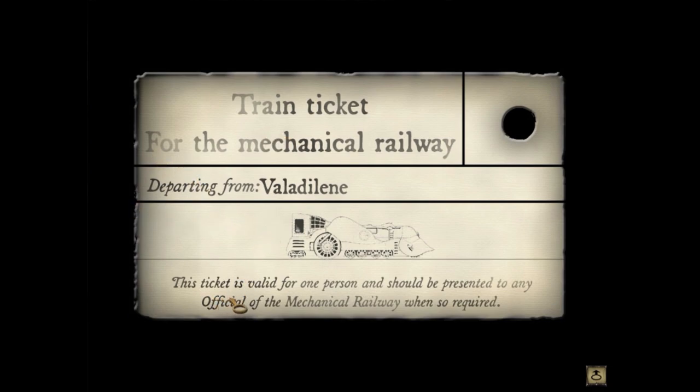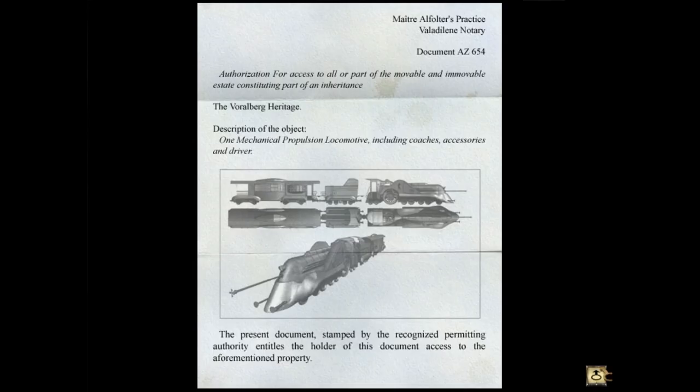Okay. One person and should be presented to any official of the mechanical railway. Okay. So, can we go now? Oh, what's this? Present document stamped by the recognized permitting authority entitles the holder of this document access to the aforementioned property. Oh. So I've got to go and get that guy's permission to even use the damn thing. Okay.